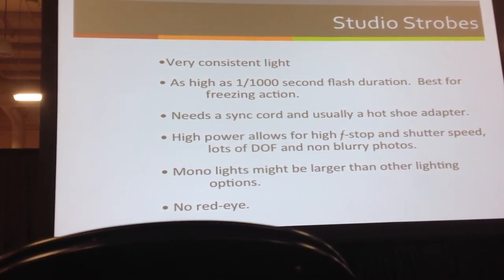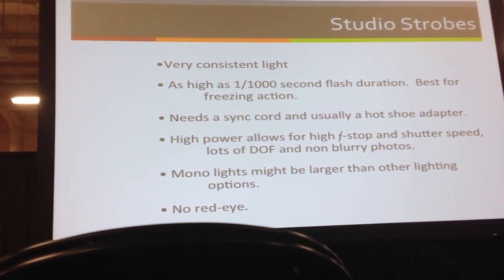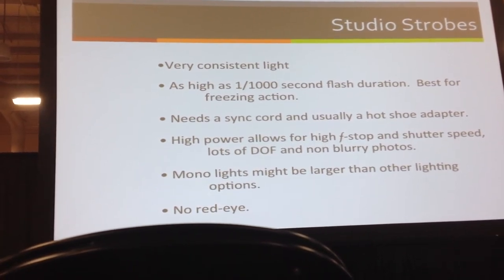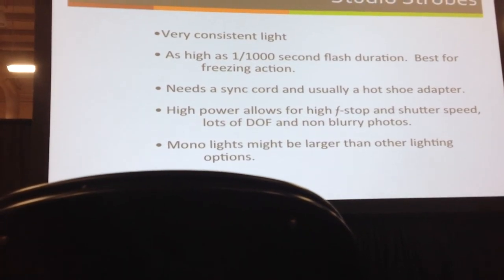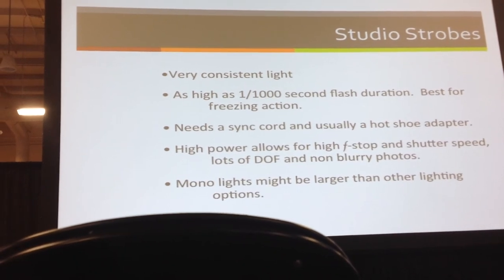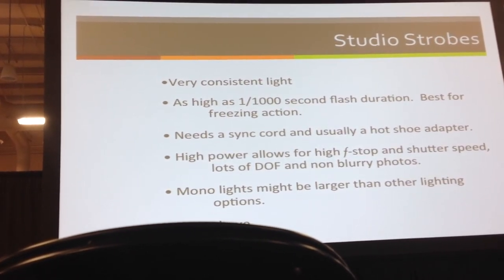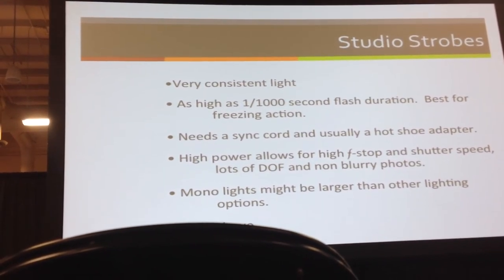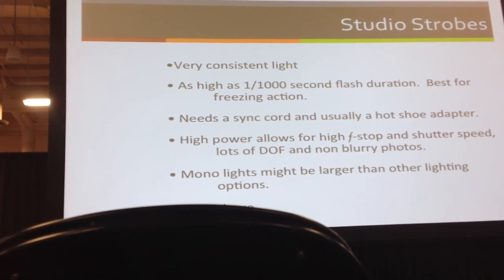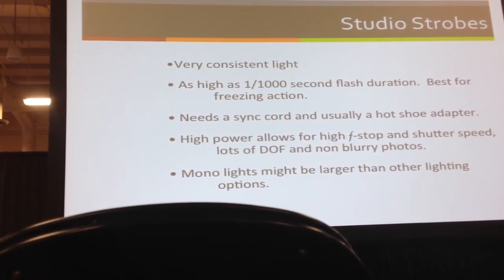It does need a sync cord. It does need some sort of connection from the camera to the flash. The higher power does allow for a higher f-stop. It gives me lots of depth of field and no manual focus. Kind of already talked about that. Mono lights might be larger than other lighting options. Some of those LEDs are pretty small. The CFLs are pretty small. A mono light's going to be a little bit bigger. So in a small space, it could be an issue.